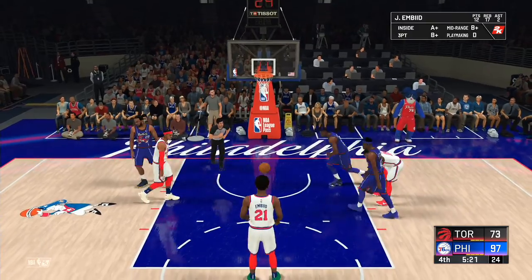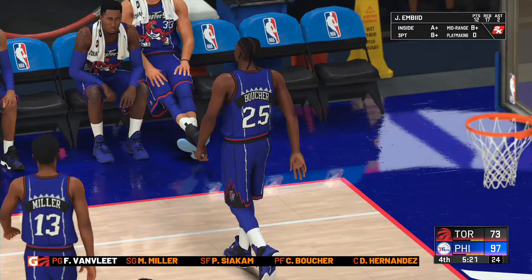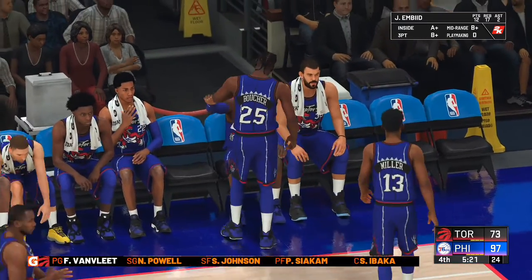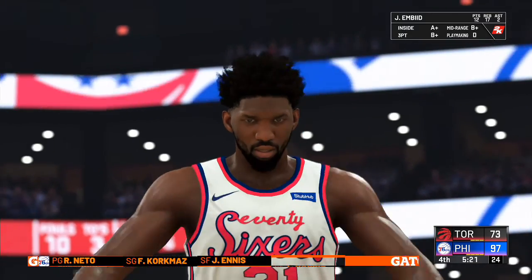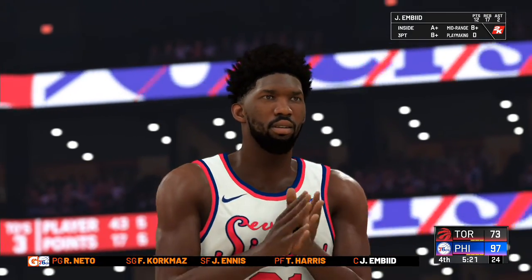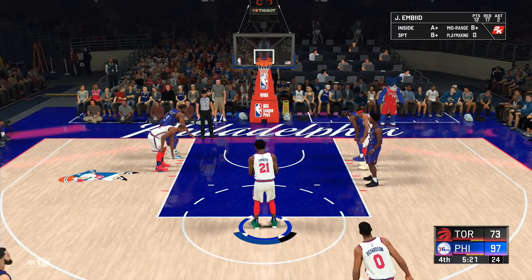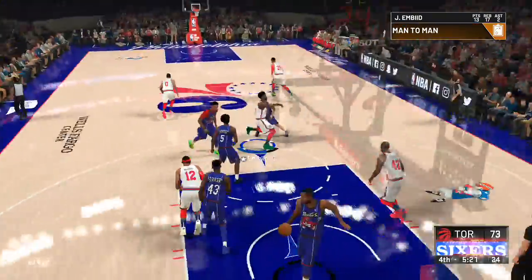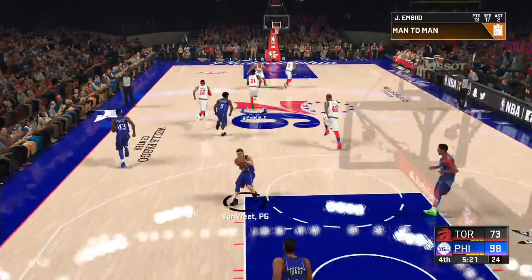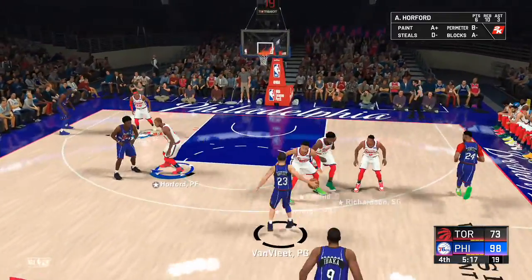No good on the free throw. And the 76ers with some changes. Al Horford's checked in for James Ennis. Richardson comes in for Korkmaz. And Simmons subbed in for Raul Neto. And he sinks the second. Toronto's gone 2 for 2 from three-point land to start the fourth quarter.